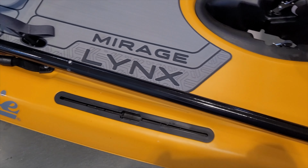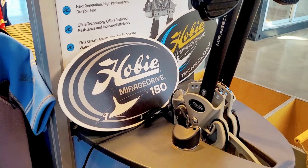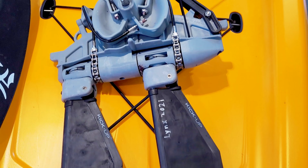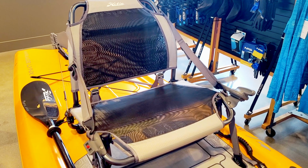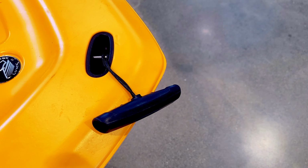The Hobie Lynx comes with a standard Hobie paddle and the 180 Mirage Drive that comes standard in other top-end Hobie kayaks. The Mirage Drive can be interchanged with other Hobie kayaks if you have them at home. The Hobie Lynx comes with a comfortable seat that can be easily snapped on. There are handles in the back and front for easy handling.